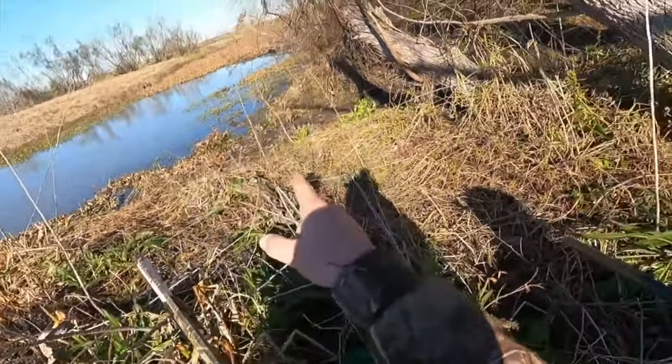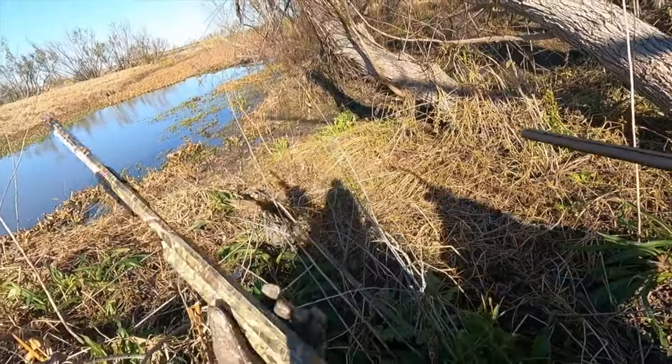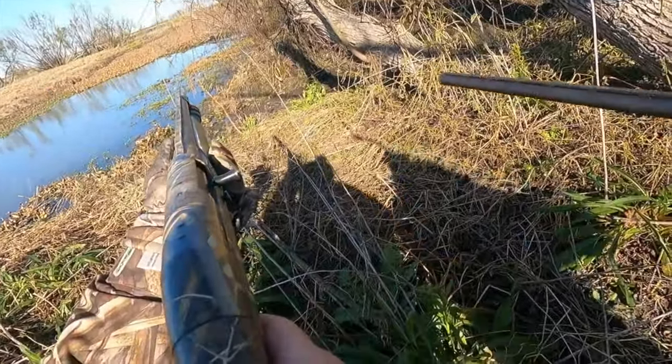Alright. You see the one facing this way? You shoot him, I'll shoot the one facing this way. On the count of three. One, two, three.